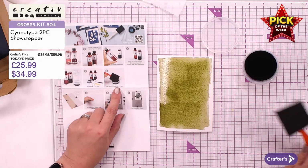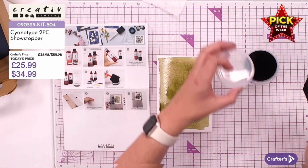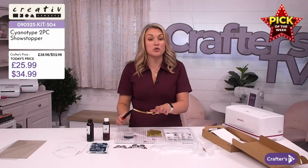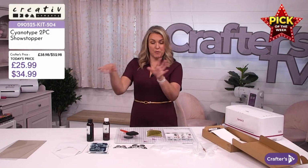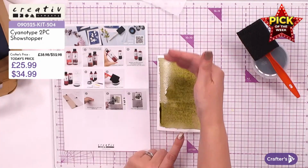So here we go. This mix can be used for between 2 and 4 hours. So just put the little lid on, and we are good to go for between 2 and 4 hours on that solution. But what you would be doing is, all of the projects you're going to do, you're going to get them all prepped up, right? You're going to leave this to dry a little bit.